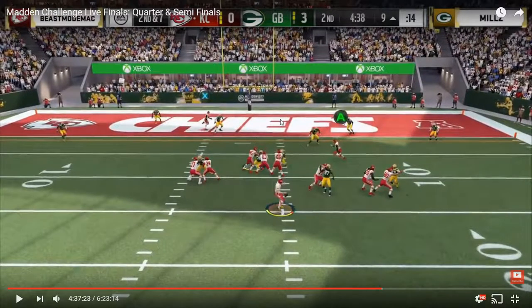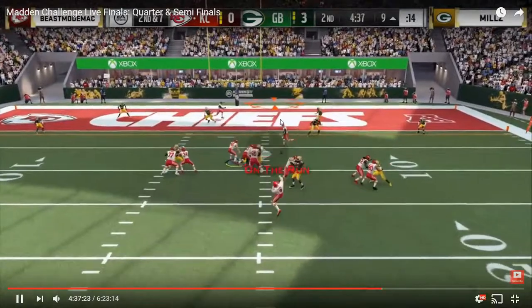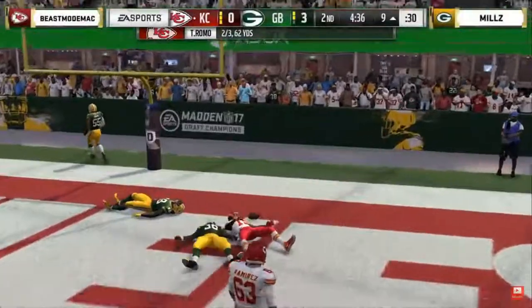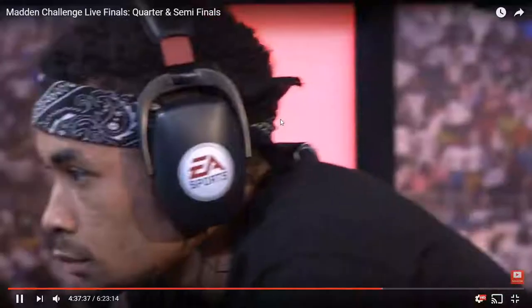If he was just sitting still in the pocket, this is probably a touchdown. But him throwing it off the back foot, the ball hung in the air a little longer than it should have. And it almost actually ended up being a pick.